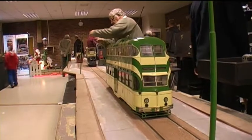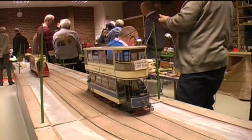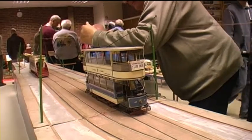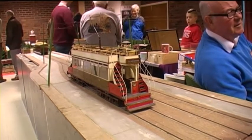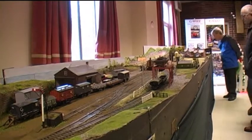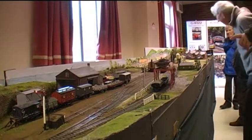Another regular visitor to our shows is Terry Daniel with his fantastic large-scale model trams from Lytham St Anne's and Blackpool. Each one of the trams is hand-built. David Bird from the Lytham St Anne's Railway Society brought along his 4mm scale model of the Welsh mining lines.